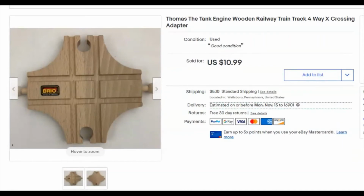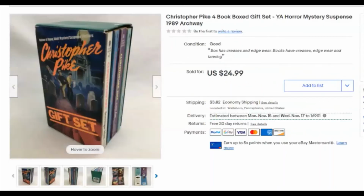All right, Thomas the Tank. This is just a little four-way X-crossing. 31 cents I paid for this. Listed it July 18th last year, 2020. It sold September 5th for $10.99 plus shipping.